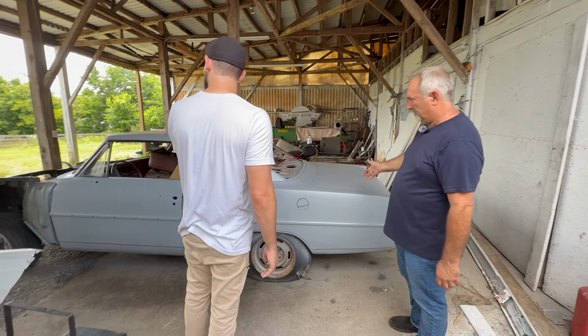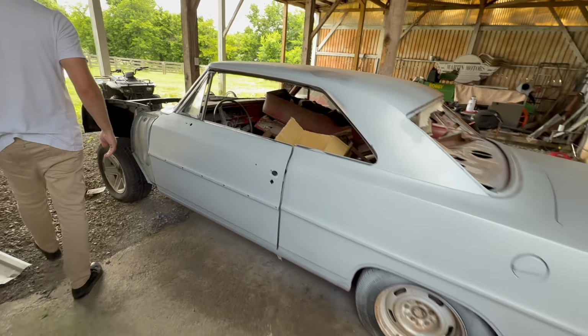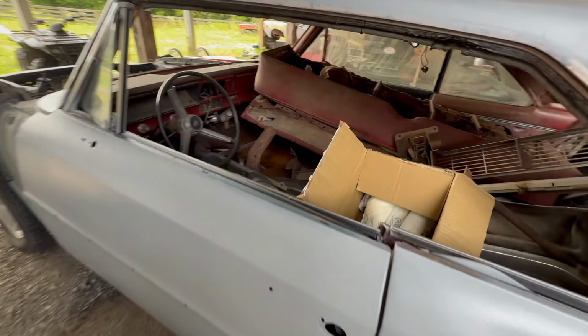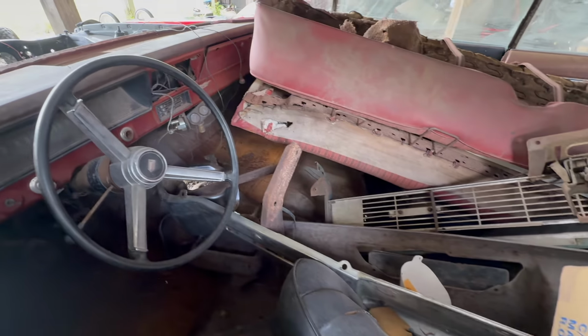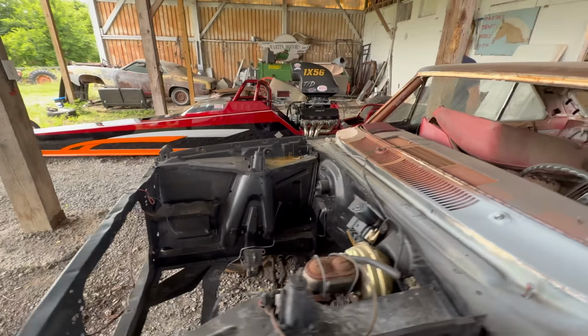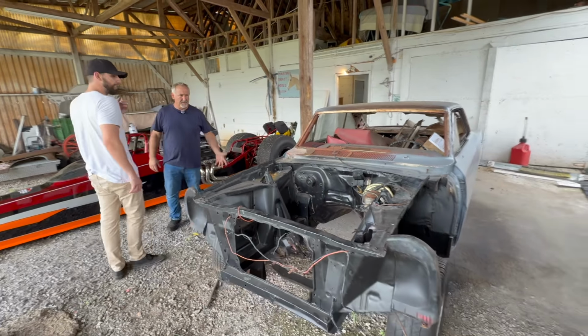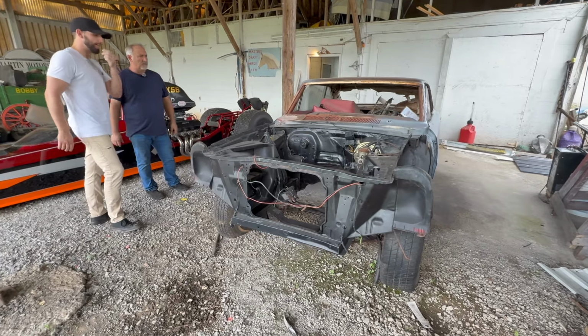Now is this a '66, right? '66 Chevy 2 Nova. It ain't a bad car. Of course, it needs redone. Now this one's for sale, huh? Yes, this car is for sale. And do you have the fenders or the front end for it at all? Yeah, I have the fenders over here, everything to put it back together with. Mind if I look at the tag here?